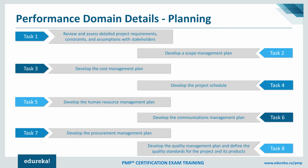A project plan actually contains many subsidiary management plans. That is scope management, cost management, schedule management, resource management, communications management, procurement management. All these plans are part of the project plan. When we create a project plan, we need to make sure that all these subsidiary management plans are created and then embedded into the project plan. And then we get approval for that project plan from the stakeholders.